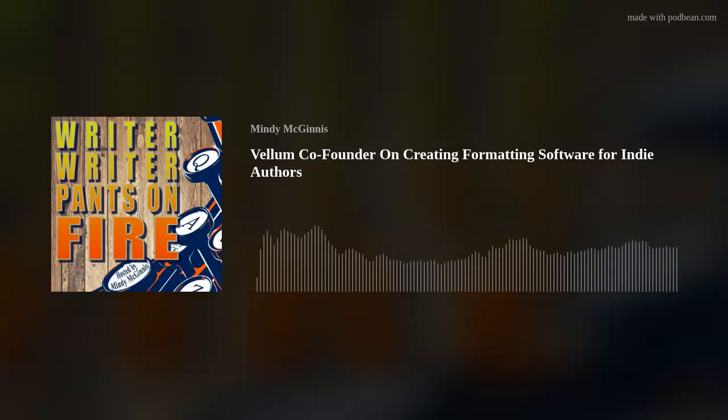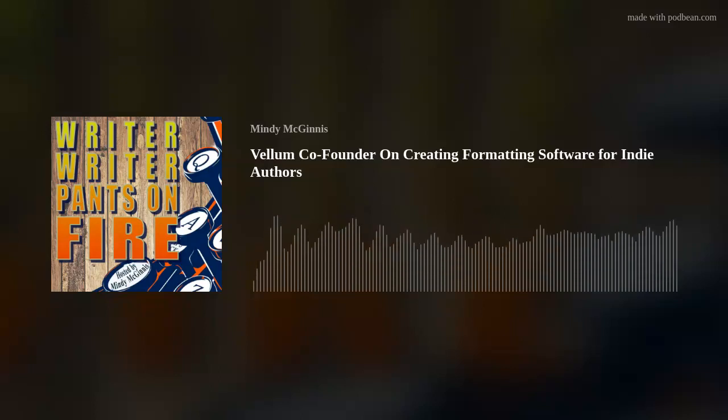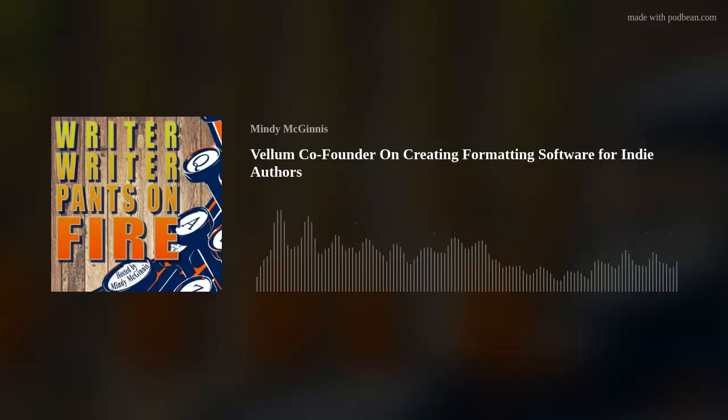Major releases like Vellum 2.0 is where we introduced the ability to create print books, so generate a PDF print interior that you can upload to Amazon or Ingram Spark or wherever you print on demand. And then Vellum 3.0 introduced way more styles. Vellum 3.0, all the extras that you added were amazing.